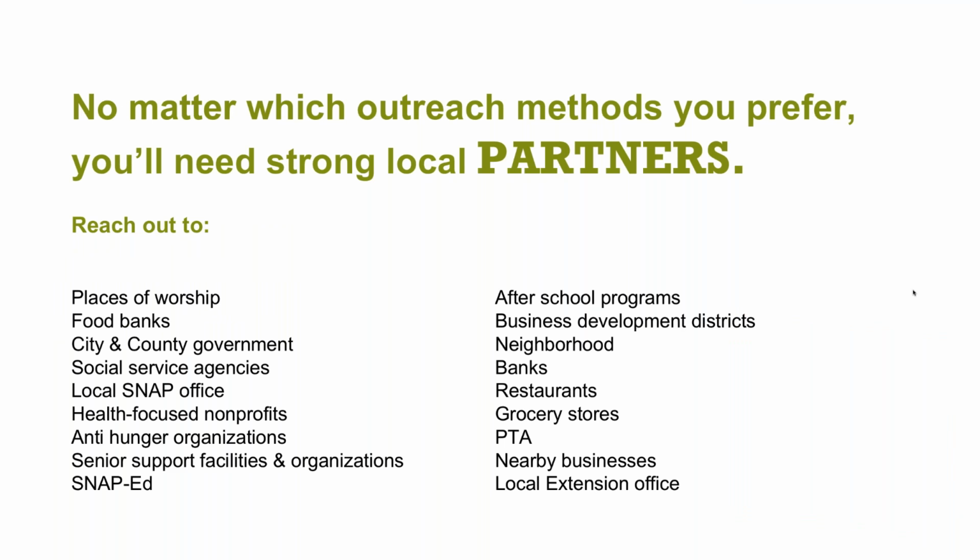And that just highlights that all of these initiatives benefit from having really strong local partners. So think about the organizations in your community who could share your mission, or maybe don't share your mission right now, but might have another way that they could help out, and you can start to cultivate that relationship. Think about people that you aren't already partnering with. That could include places of worship, food banks, city and county government, social service agencies, your local SNAP office, health-focused nonprofits, anti-hunger organizations, SNAP Ed. There are a lot of states that have strong SNAP Ed programs who would be willing to help, after-school programs, business development districts, banks, and any neighborhood banks or restaurants, grocery stores, your PTA, and your local extension office. So be sure to think creatively about alternative partnerships that you can form.